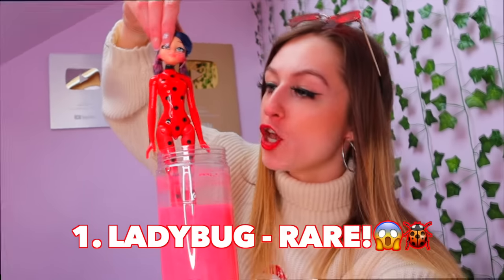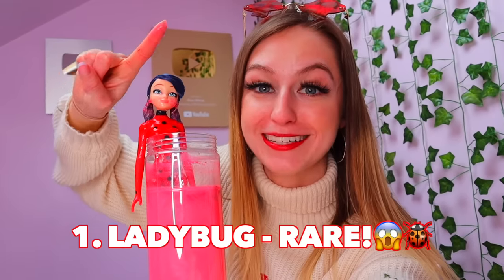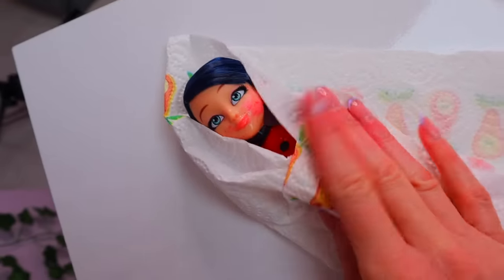So let's find out which doll we found in bottle number one. You are kidding. We've literally found the rare on our first try. Guys, this never happens to us. Normally, we would go like 41 doubles of Bunny X. We're actually having some luck. I mean, we could literally just find three of these now and get three rare doubles. Let's get her out then, and then we can see what her mystery accessories are.